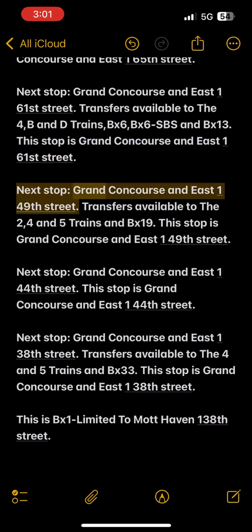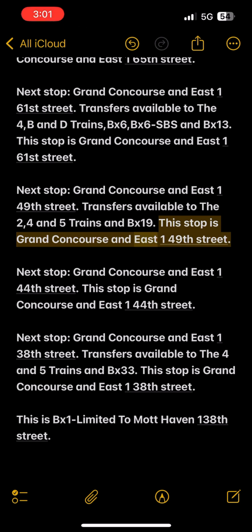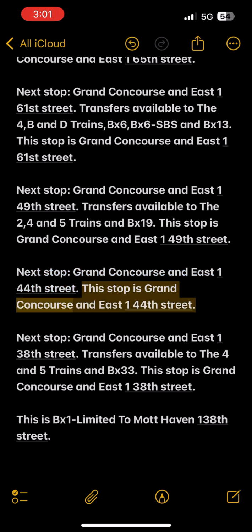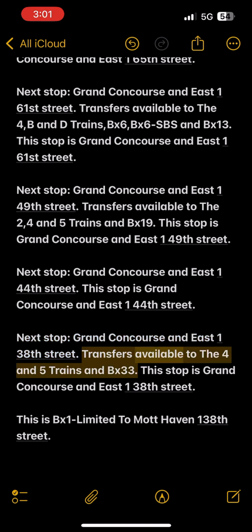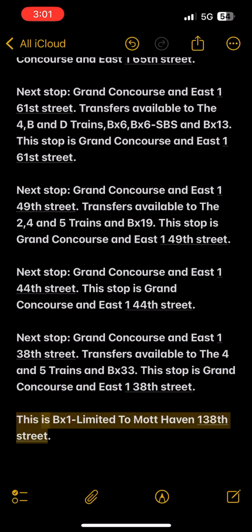Next stop, Grand Concourse and East 149th Street. Transfers available to the 2, 4 and 5 trains and Bx19. This stop is Grand Concourse and East 149th Street. Next stop, Grand Concourse and East 144th Street. This stop is Grand Concourse and East 144th Street. Next stop, Grand Concourse and East 138th Street. Transfers available to the 4 and 5 trains and Bx33. This stop is Grand Concourse and East 138th Street. This is Bx1 Limited to Mott Haven 138th Street.